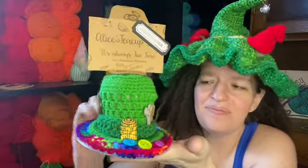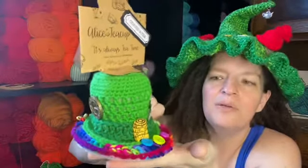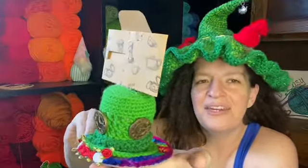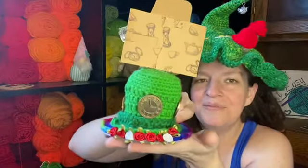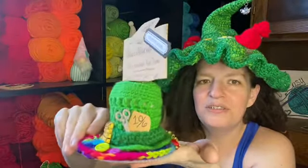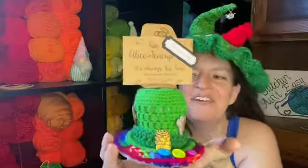So it's simple, but I love it. And I used to have a bunch of little Alice in Wonderland characters and I kind of wanted to put them on there at one point, but it was just like, no, I don't think it needs all that. So yeah, so this is it. I love it so very much. I think it's fun. This is one of my very favorites.